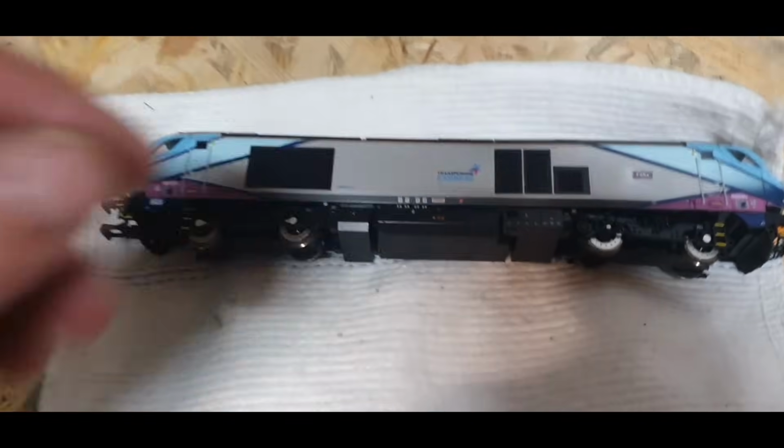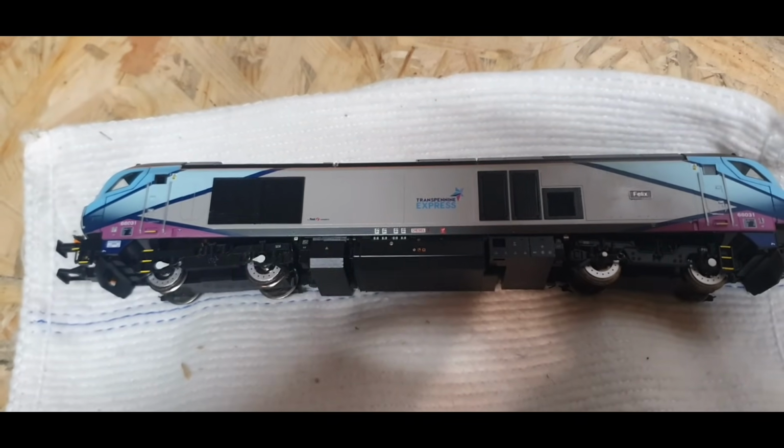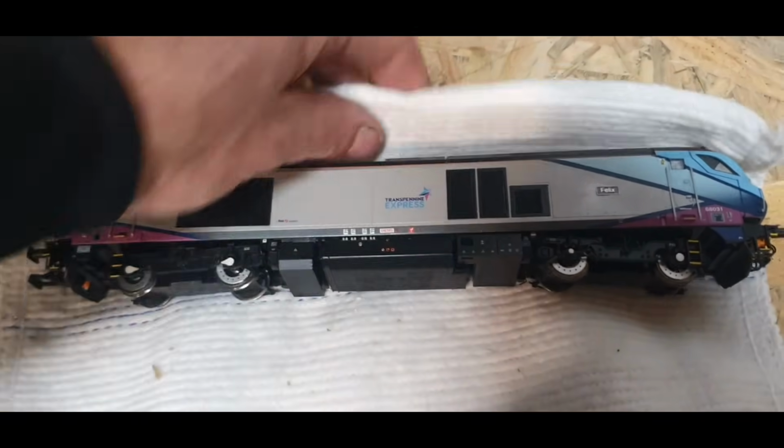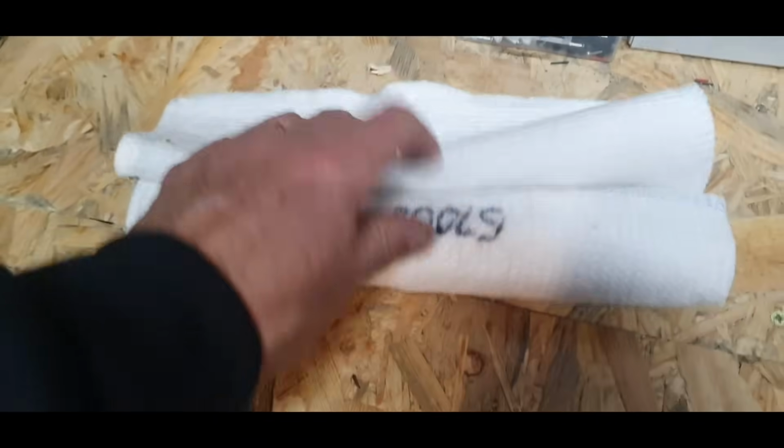What's next? I think this is another 68. You're thinking to yourself, how many 68s has that man got? 68031 Felix, there you go. I've got a thing for the TPE livery. It's nice, and it's a bit of a stunner. I don't know where this one came from. I think this was another swap again. I did swap a lot of my old stock for a load of 68s. And another one. All right.